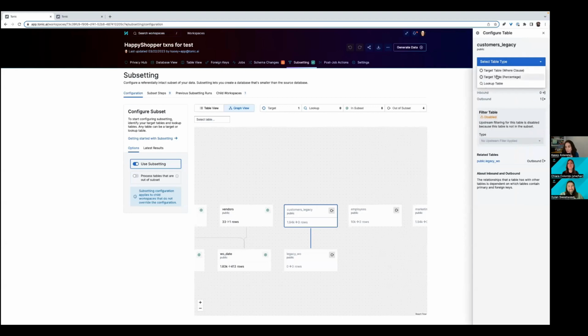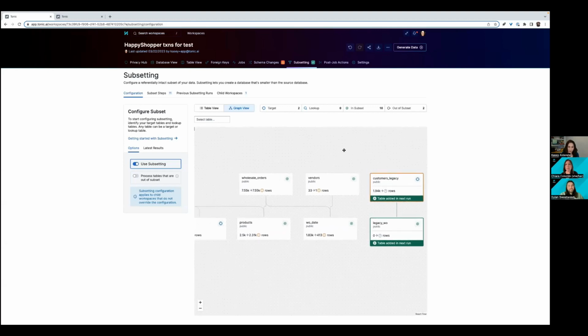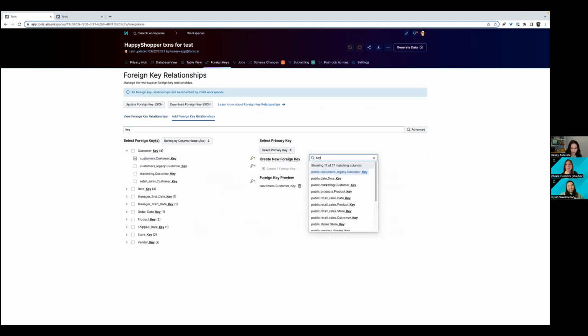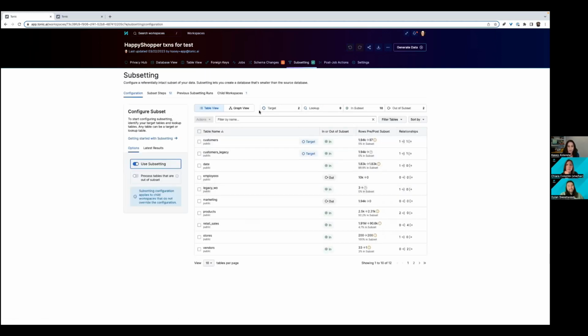So if I turn this customers legacy also 5%, now I'm getting 5% of customers and 5% of legacy customers. Awesome. That's included. Now I'm going to try to do some more magic here. This is combined with virtual foreign keys, which is a Tonic feature that lets you ad hoc establish relationships across tables that are not defined in the source database. So I'm actually going to pull in, because I don't want just a random 5% of customers from the legacy database and a random 5% from the customers. I want these to be the same 5%. I want to keep that referential integrity. So I'm going to try to create on the fly here a link between legacy and, let's see here, legacy customer key and customer key. Good. I've got this new relationship. Let's see how that changed my subsetting configuration.